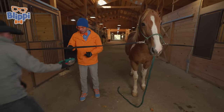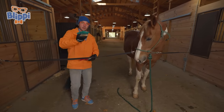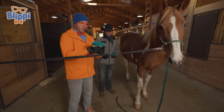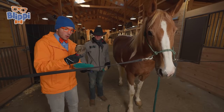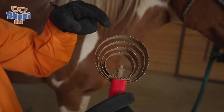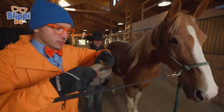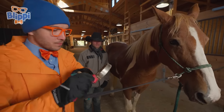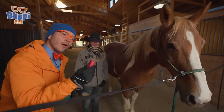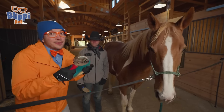Are these the things we're gonna use? Yeah, we have a brush, right? That's a brush, and then the other's a curry comb. A curry comb? Look at this, it has all kinds of little edges, zigzags on it. And what is this used for? That's to knock the dirt and the mud off the bottom of the hooves.